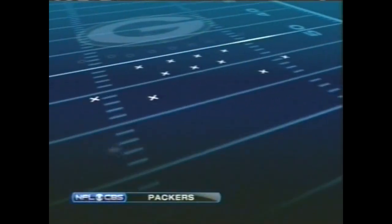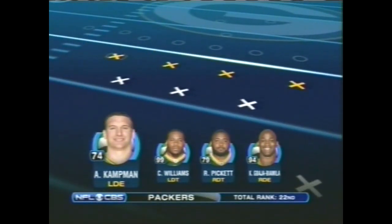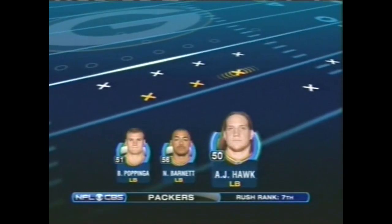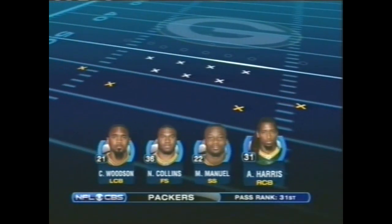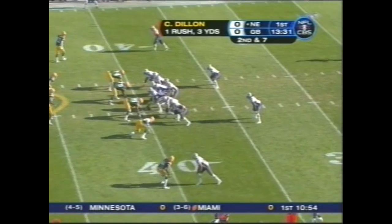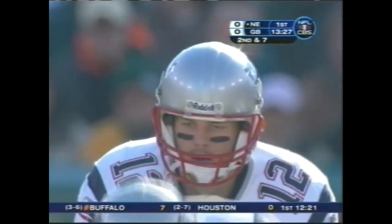The Green Bay 4-3 defense has registered 31 sacks. Aaron Kampman has 10 of them from his defensive end position. The linebackers, and Packerland is abuzz over the rookie A.J. Hawk. His 90 tackles leads the team, and the young Packers have experience on the corners with Al Harris on one side and Charles Woodson on the other. Laurence Maroney, the rookie, into the lineup for New England on 2nd and 7.